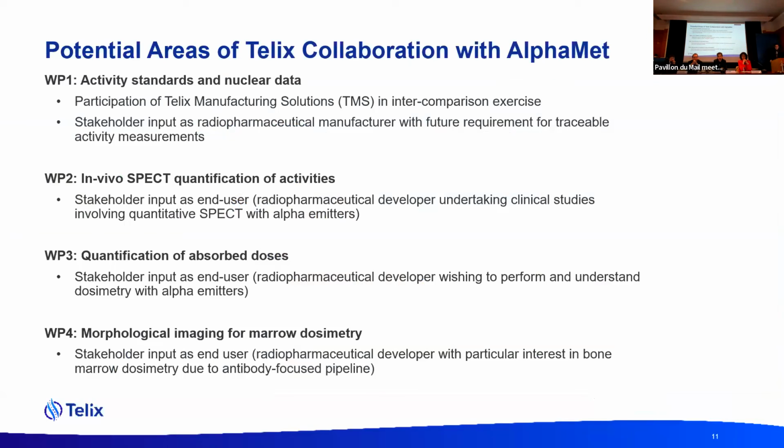As I said, this is just an introduction to the project. We believe that we can contribute to different work packages in the AlphaMed project. For work package 1, we think a facility like that, which can produce isotopes, make the dose, and follow all these alpha measurements in the same place, would be a very good contribution to the AlphaMed project. And for work package 2, it can also be used as a facility because we are going to produce the clinical doses for clinical studies, and we have our networks there.